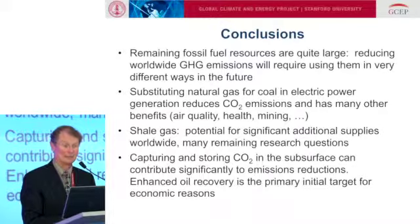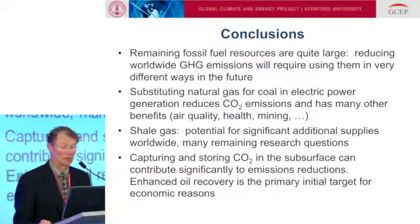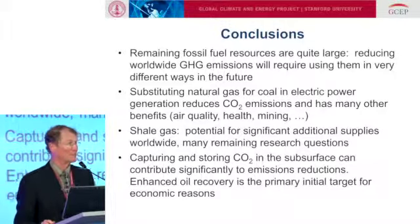That offsets the fact that you have to handle more gas. And then shale gas, of course, has the potential for significant additional supplies worldwide with good research questions that can be pursued in the Indian context. And then finally, capturing and storing CO2 in the subsurface can contribute significantly to emissions reductions, and at least initially, enhanced oil recovery can help pay the bill for some of that, even as we work on the other kinds of things. Thank you very much.